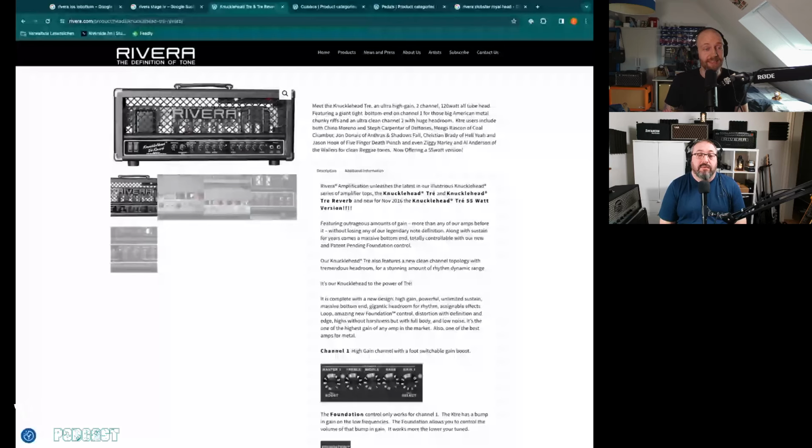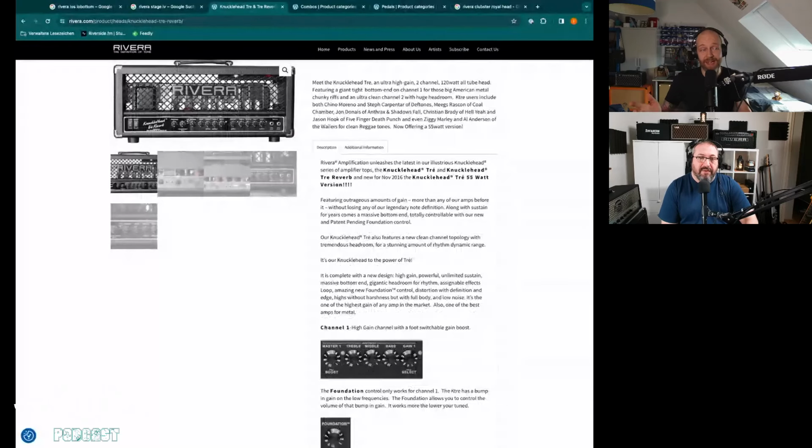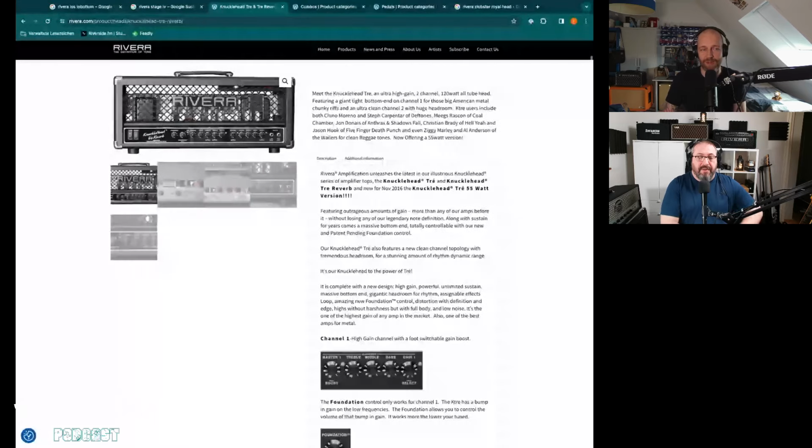Now, there you go. See, those are new names to add to the ever-growing list of famous musicians using Rivera. Yeah, exactly. I mean, Korn. I remember seeing Korn live, and they had Knucklehead amplifiers on there, and they had the terrible subwoofers that were chopping people's heads off. So there's that. Here's our flagship model. You get all the headroom. You get all the features and everything.